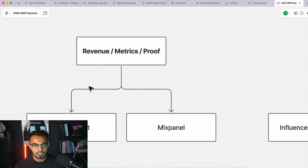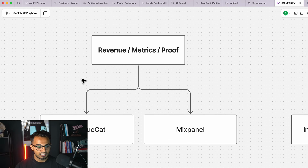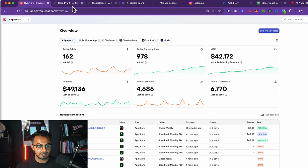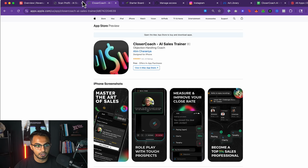I hate when all these app gurus out there are just talking about how to build apps or how to build a $1 million app, and they really just clone something and they call it theirs. Like, I'm actually building this portfolio, and I'm showing you exactly these apps. So one of them is Scan Profit, which is live on the store right now. The other is called Closer Coach.